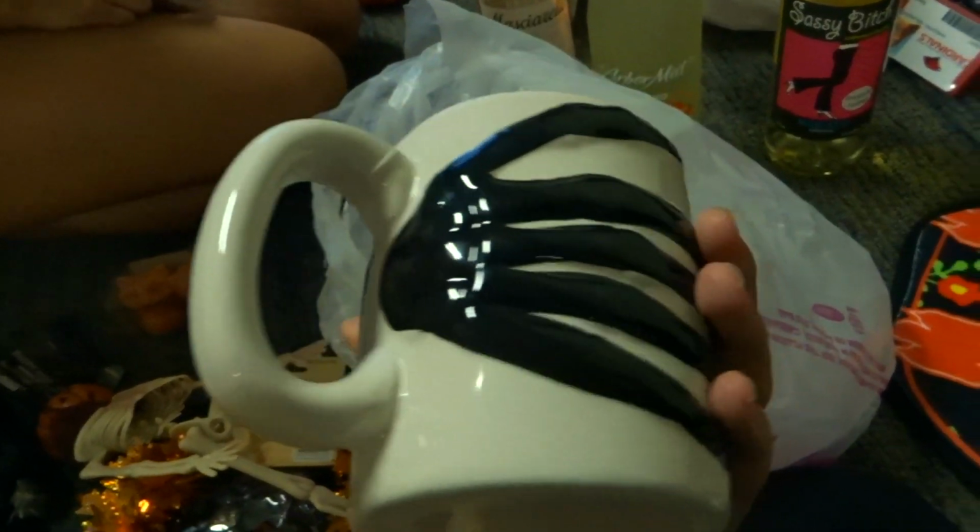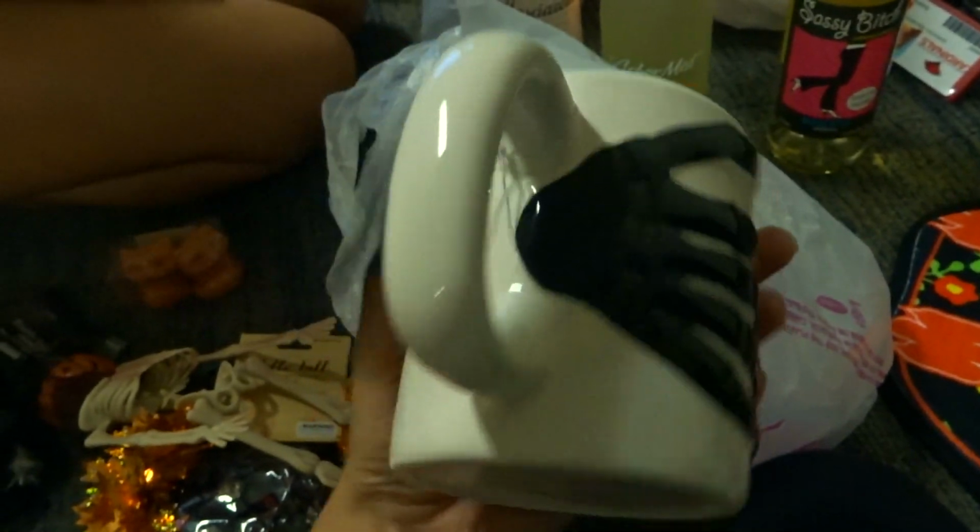And then this one was so cool. It was $1.99 too, I think. Was it? Yeah, $1.99. It says boo, but then it has like a hand in the back. It was really cool. But yeah, that's it.